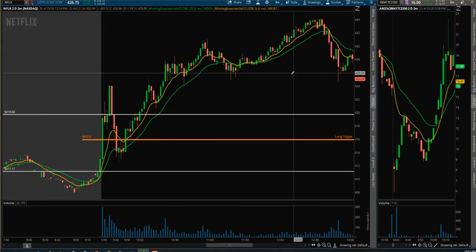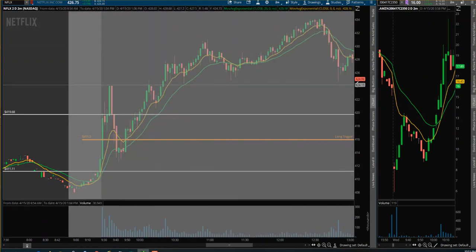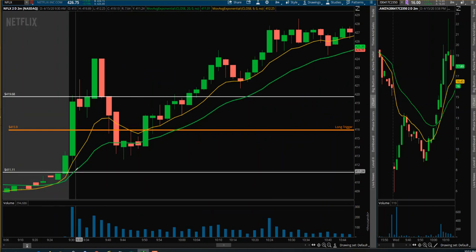Why? Because we knew that the call trigger was around 415.9. I got this alert on my cell phone, and I knew that there was something. As soon as you see that, you should be all set. You should have all sorts of alerts ready. I have gone in detail on how to set those alerts. You can do them on your phones, on your computers, on your desktops. So yes, the call.